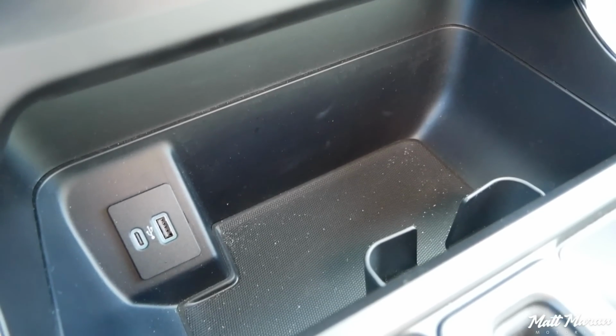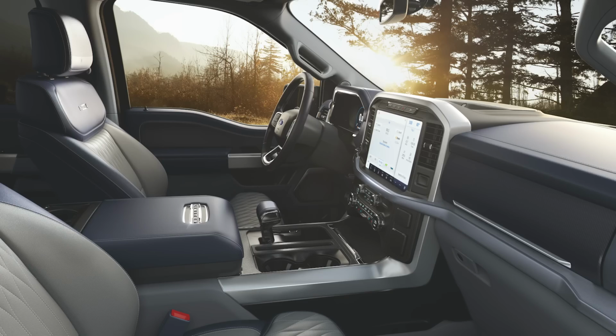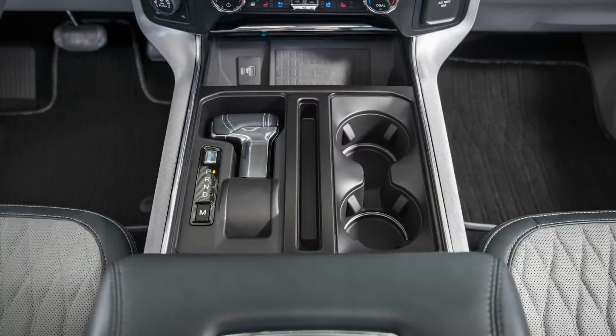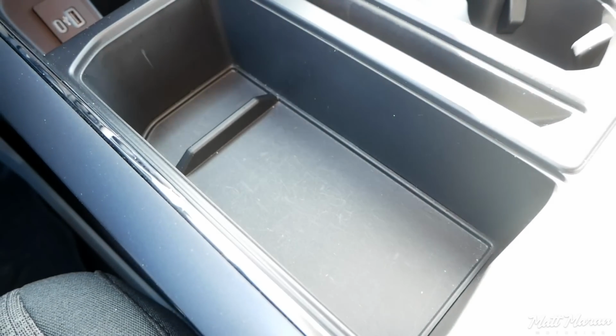In this one, also, because this is a bit of an oddball with this XLT trim, you don't have any kind of console shifter. In all the other, nicer versions of the F-150, you have a shifter here instead of this column shifter, and that takes up this bin. It's really cool because that shifter actually folds down to make room for this workstation table, which I'll show in a second. But here, if you get an XLT, you don't have that, you get an extra cubby as a bonus.